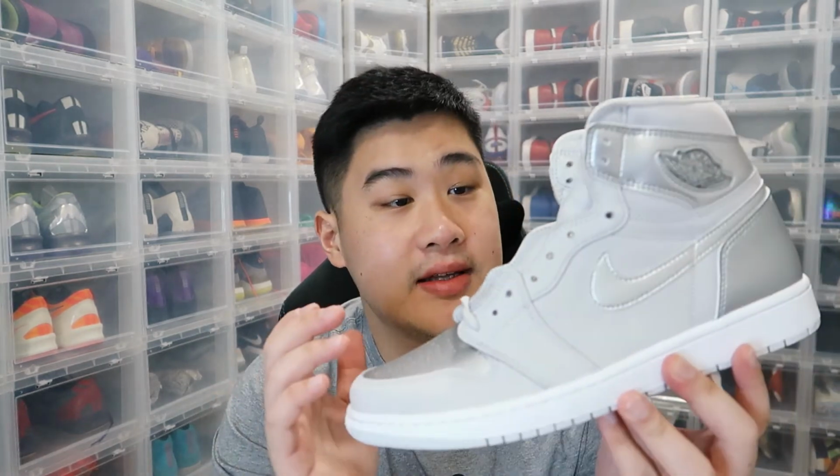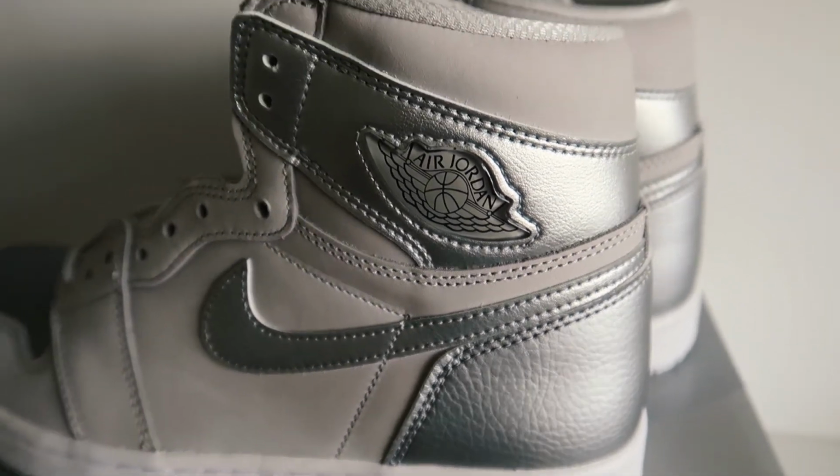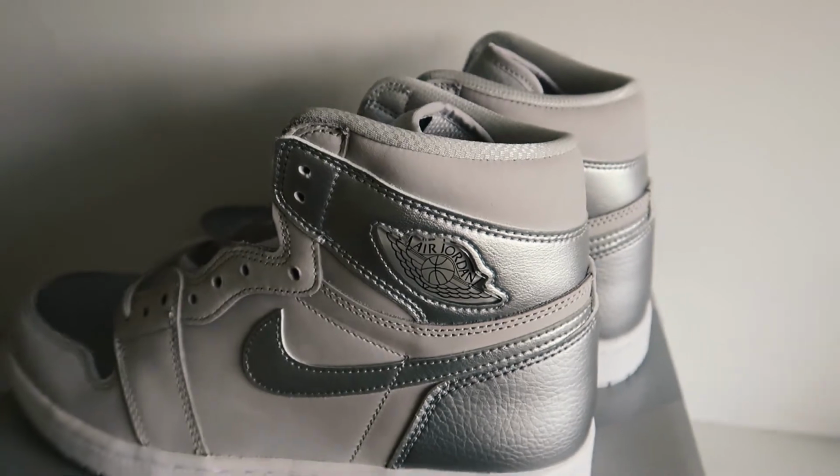So here, the Tokyo Silver Metallic colorway, whatever you want to call them, they just fire to me in my opinion. I really, really like the touches of silver, gray. The leather quality is absolutely insane as well. And it's just a really clean shoe. It goes with anything, and I think you don't really see a metallic silver colorway very often, so this will definitely turn some heads.